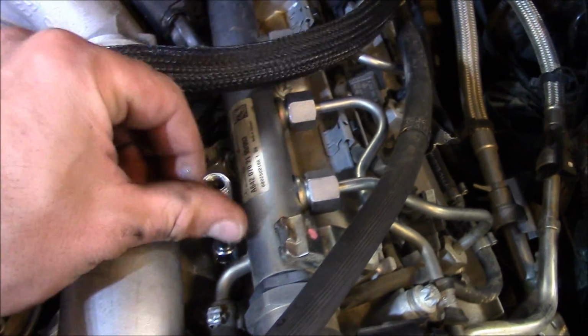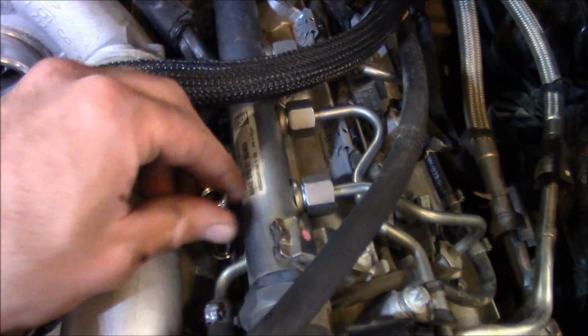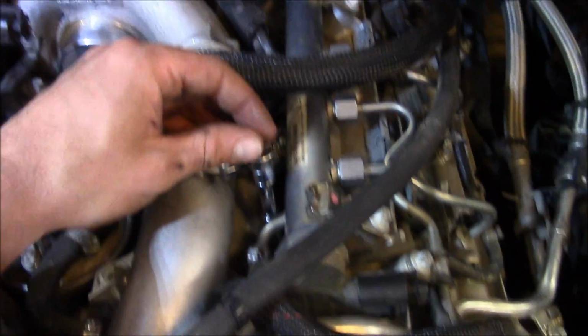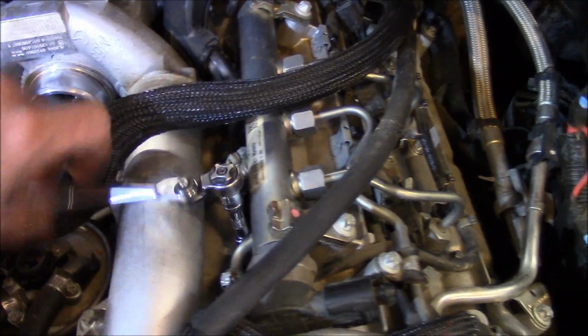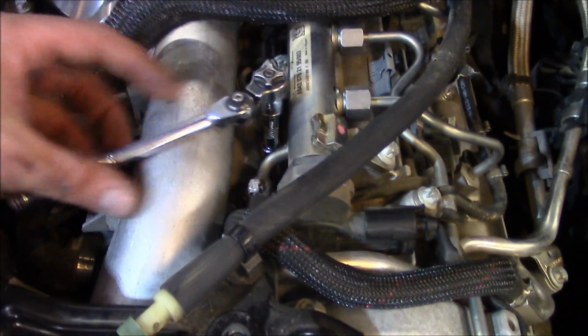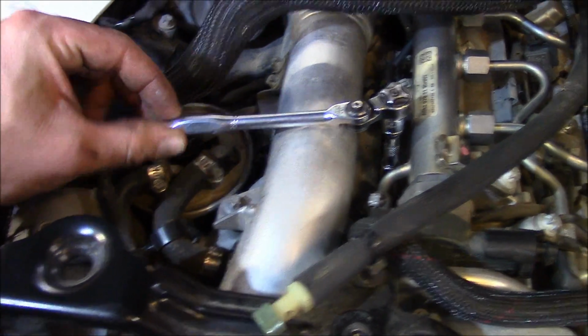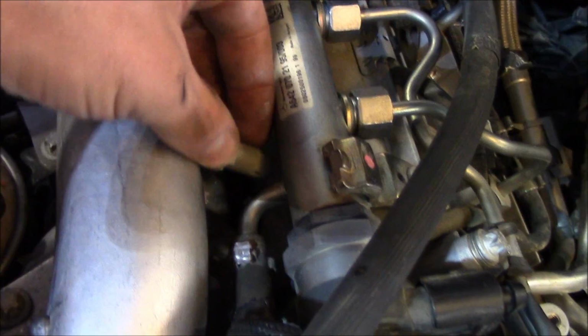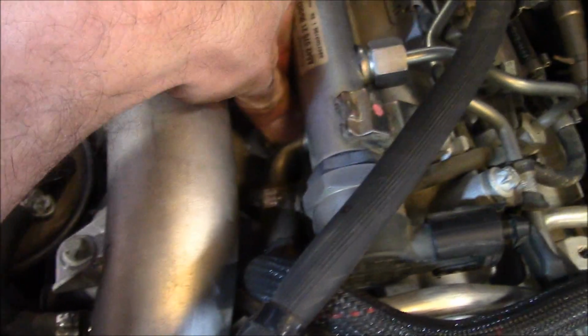Put the glow plug in the hole. It's kind of hard to see the hole, but it's down there. And thread it in. These are just glow plugs. They're like spark plugs. They don't have to be 1,000 foot-pounds. I'm just using a little 1/4-inch ratchet. Now hook the wire back up. Clicks down.